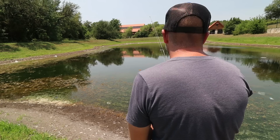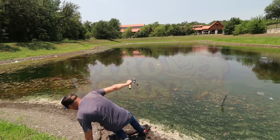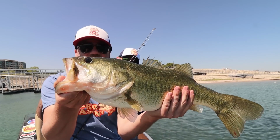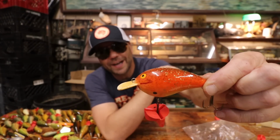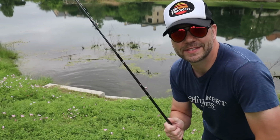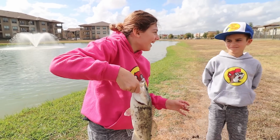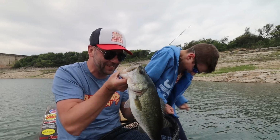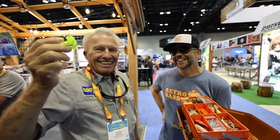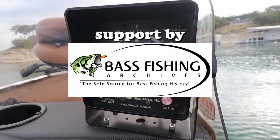Stick around. Retro Bassin, kicking some ass and wearing rayon jackets. Thinking about Bill Dance, watching these fish prance through my Ray-Ban glasses. Ain't nothing better than 40-year-old lures coming off of Zebco 33. Out on the bass boat, making beer cans float, doing some trespassing. Fishing it old school, this old stuff rules. Welcome to Retro Bassin.